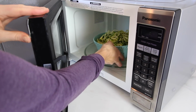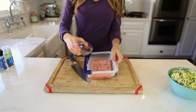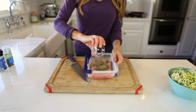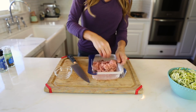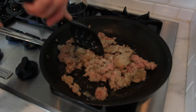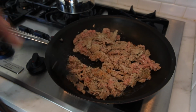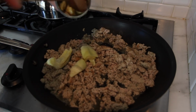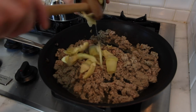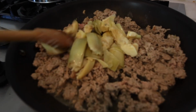All right, and I'm just gonna throw these in the microwave for about 3 minutes. It is so simple. So while the zoodles are in the microwave, I'm gonna get my ground turkey going. And literally, you just drop it in a nonstick pan, so easy. And it cooks really fast, like we're talking 5 minutes. After about 5 minutes, once it's at a pretty well cooked range, I'm gonna add the artichoke hearts, just dropping them right inside.